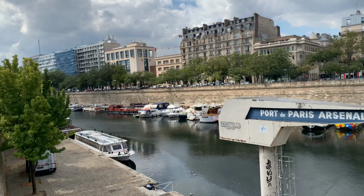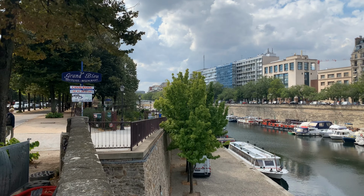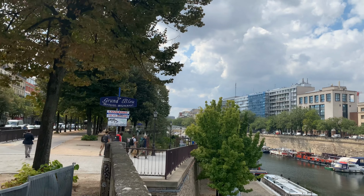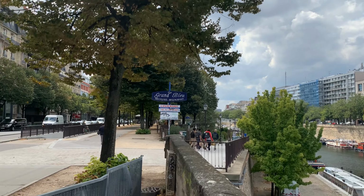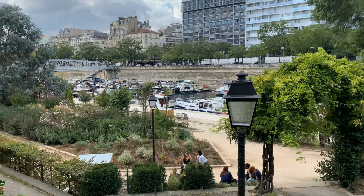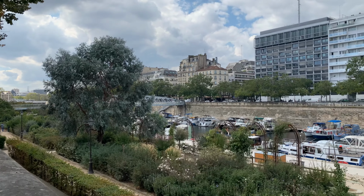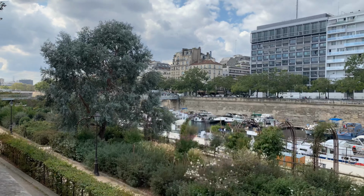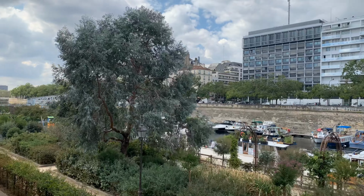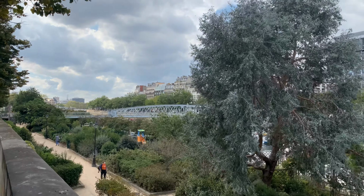Arsenal Port, 3 to 4, maybe 500 meters is the Seine River, and the Bassin d'Arsenal goes in the Seine River over there. There's a promenade, and as you can see there's a park also. Many boats and the bridge. We're going to take that bridge to cross to the other side.